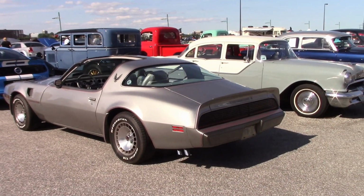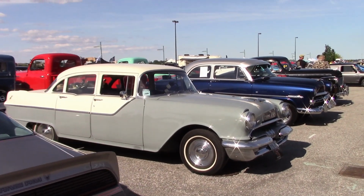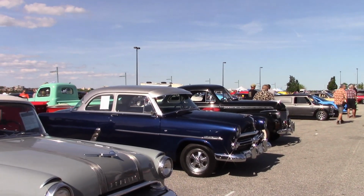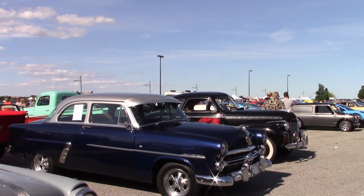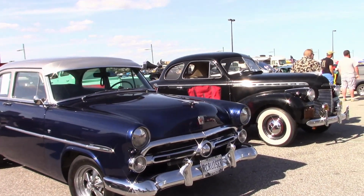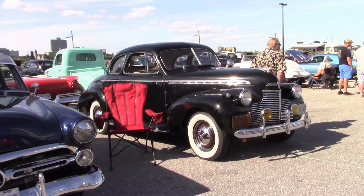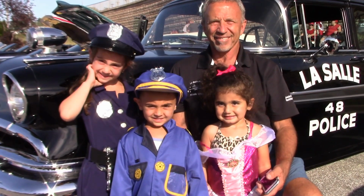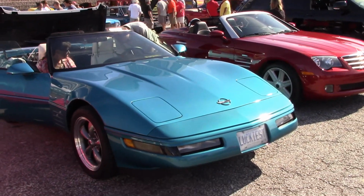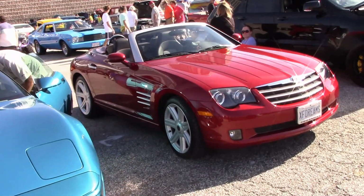Here are a few more individual cars at the cruise. So many cars at this cruise, I wish I could show them all. The cruise was not only about car people, but also a day for families to enjoy. Now, here's a look at a few more individual cars before the cruise gets underway around town.